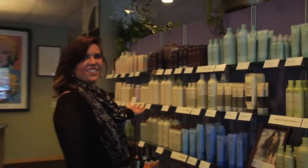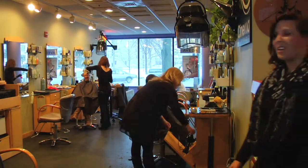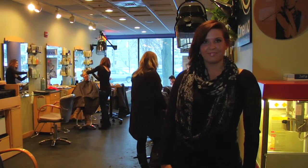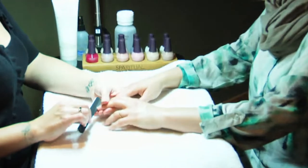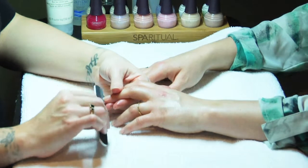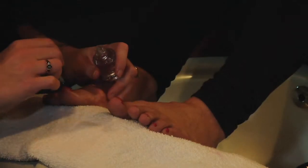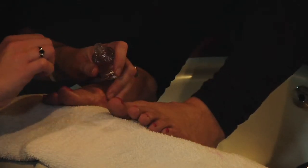Let's go take a look at the salon area. Here at Cinema, we have 6 chairs and all of our stylists go through advanced training with Aveda. Here is our wellness area where we do manicures and pedicures. You have a choice of a longer pampering service or a short efficient polish change with nail maintenance. We also offer shellac manicures guaranteed to last up to 2 weeks.